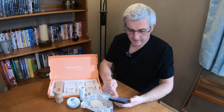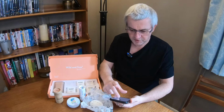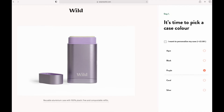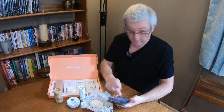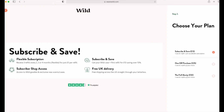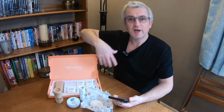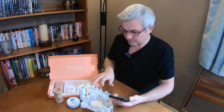And when you go on their shop, you get a chance to pick the case that you're going to purchase. There's various different colours you can get: aqua, black, purple, coral and silver. I've gone for the silver variation. And then there's a chance to have a subscription service, or you can just have a one-off purchase. If you go for the subscription service, it's currently £12, and that's where you get a case and one of the refills. And then you're on the subscription service where you'll be paying for the regular things to be sent to you.